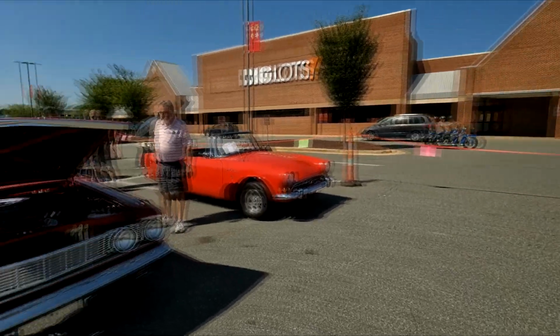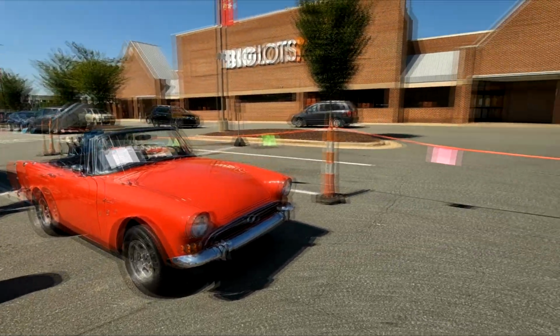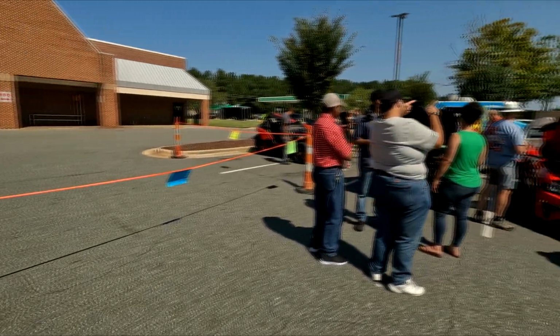The car shows are nice. We're going to try some new things.